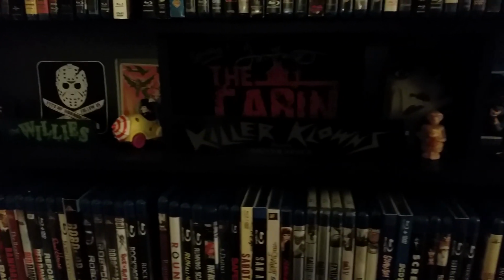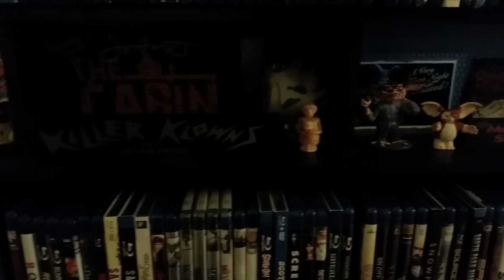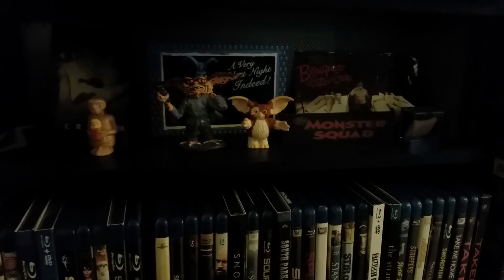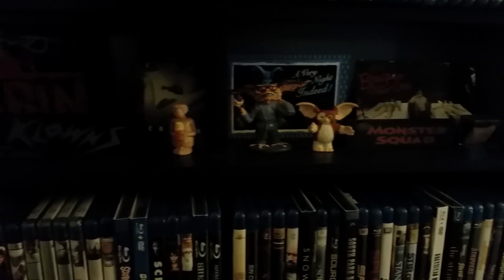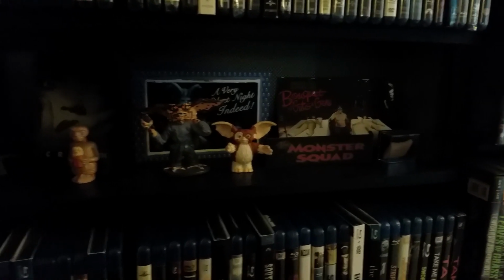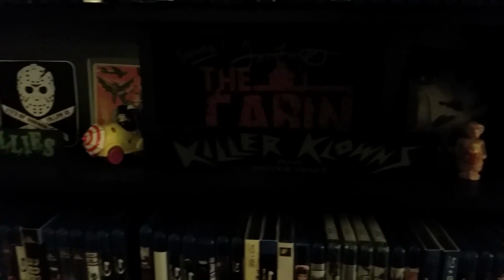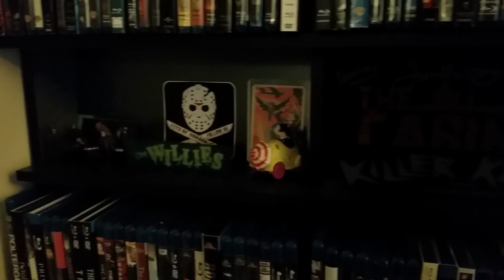Those are all created by a guy. The studio is called Engraveyard Studios, and they make kind of like laser cut little things, and I had those custom made. I thought they're really cool on a shelf in here. So yeah, check out Engraveyard Studios on Facebook. They did some cool stuff there.